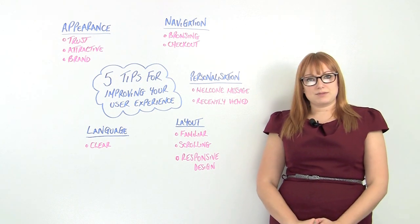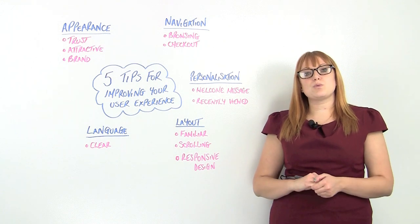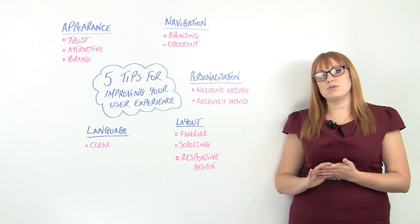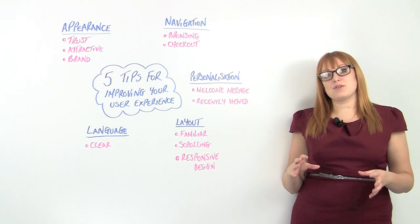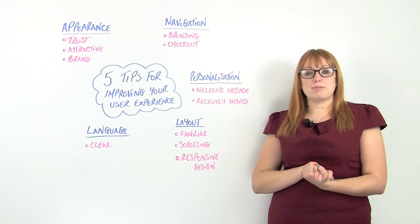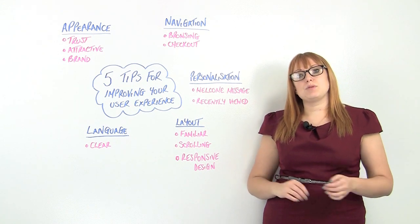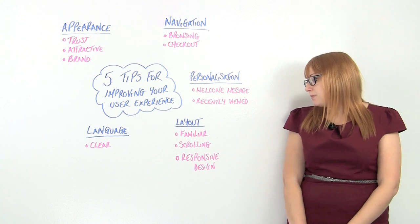Next of all, scrolling. It's important to make sure that your website only needs to be scrolled vertically or horizontally, not both. This makes it easier for the user to navigate around your web page and also gives them a clear directional path in which way they should be moving around the page.